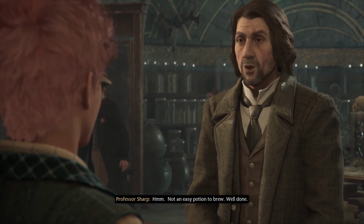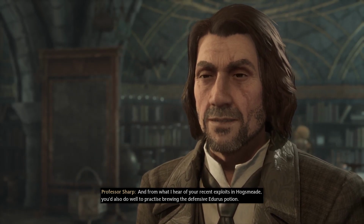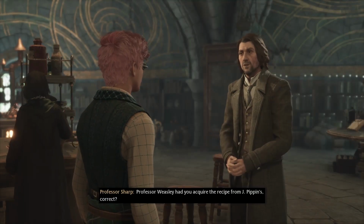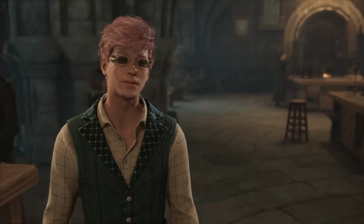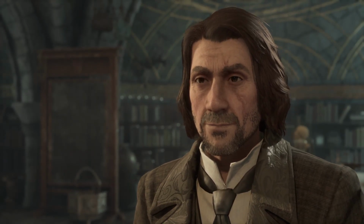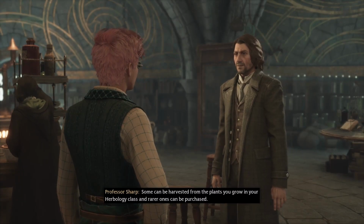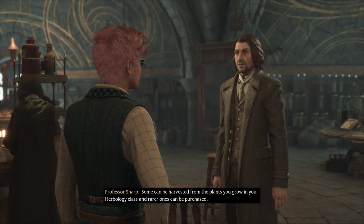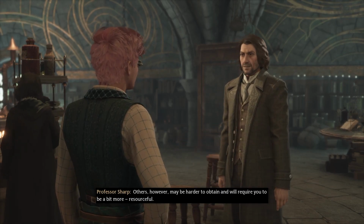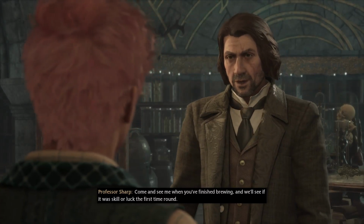Not an easy potion to brew. Well done. And from what I hear of your recent exploits in Hogsmeade, you'd also do well to practice brewing the defensive Edurus potion. Professor Weasley had you acquire the recipe from J. Pippin's, correct? Yes, sir. Good. For the moment, you can find the ingredients you need in my office. But in the future, you'll be expected to provide your own ingredients. Some can be harvested from the plants you grow in your herbology class, and rarer ones can be purchased. Others, however, may be harder to obtain, and will require you to be a bit more resourceful. Come and see me when you've finished brewing.